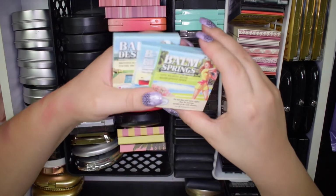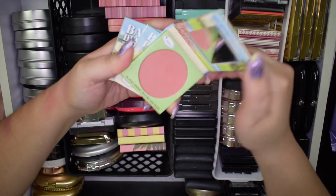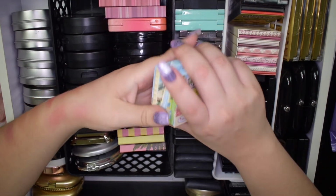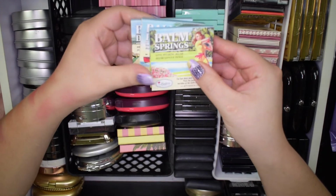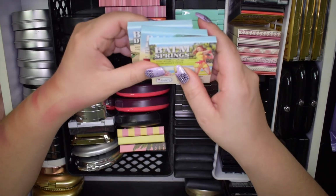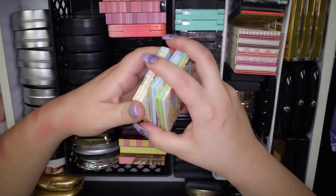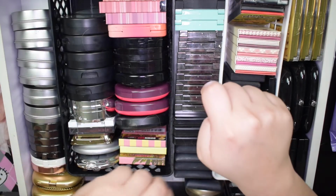And then you have these from the Balm as well. I love the Balm for their blushes. You have Balm Springs, then Balm Beach, and then Balm Desert. These are really, really nice, but I think I'm going to pass all three of these along to my friend because, like I said, she is looking for blushes to try, and these are three that I'm willing to part with. I prefer these three over these three, and I think she may want to try a couple of blushes that are more on the nudie side. So I'm going to go ahead and pass those along to her.